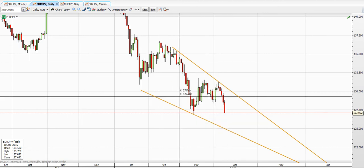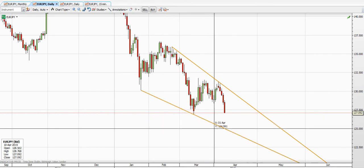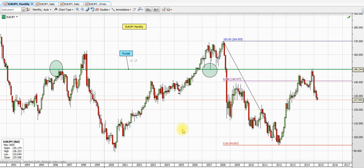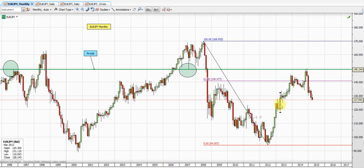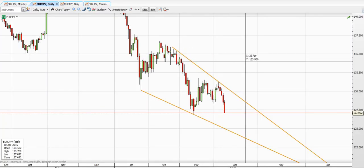So the bias, like I said, is for a break to the downside and then a move lower towards 125, the figure, which is the base of this ending wedge formation. And it's also, if we go to the monthly chart, we take the last support area, that's actually coming in at 124.86. So like I said, our bias for next week is to sell into rallies down towards 125, 124.75.